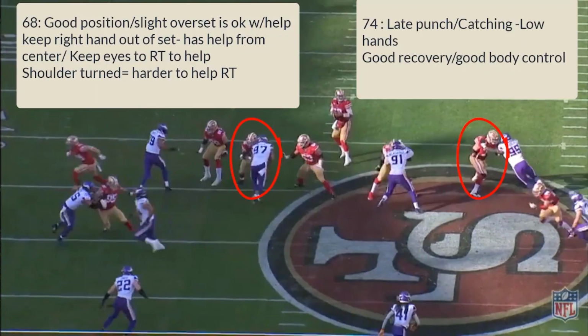But in this situation, you have a couple of issues that I found with the left tackle and the right guard. For the left tackle, he was late with his punch. Joe Staley, kind of a thing that we see with him. He's been late with his punch a lot. Hands are low, but he has great recovery skills, which is something you don't see in a lot of linemen. He's able to get his hands in place, get his hands on elbows, get the D lineman off of his shoulder pad, and take back control of his protection.